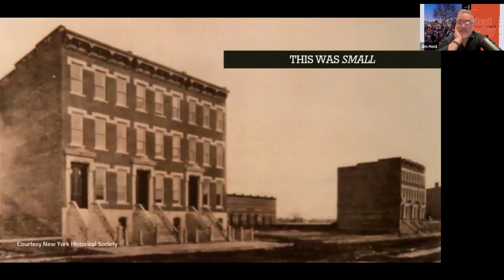So I usually like to share this as a way to talk about it when people say, what do you mean by small? And I say, you know, this was small. This was how we built communities. And the image on the screen from the Historic Society of New York is really emblematic of the way communities used to get built.